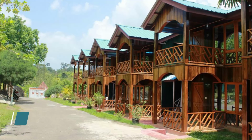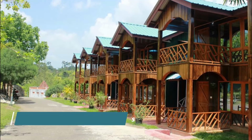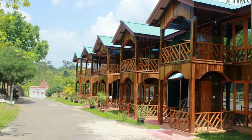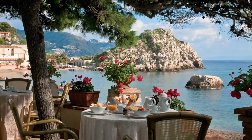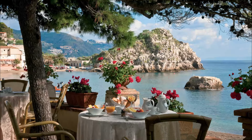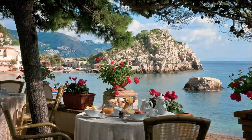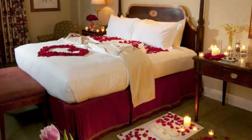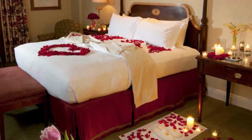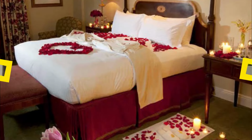Number 3, The Beautiful Rose of the Islands. Featuring a garden, La Belle Rose des Isles has accommodations in Les Abymes with free Wi-Fi and garden views. The air-conditioned accommodation is 2.5 kilometers from Pointe Petra. Nice and very clean accommodation. Very good explanations to find the accommodation. Address to remember on Pointe Petra.